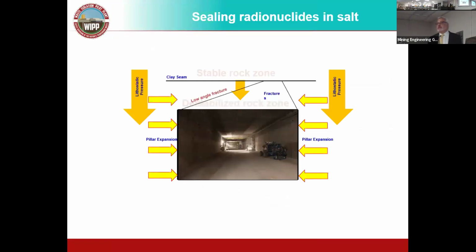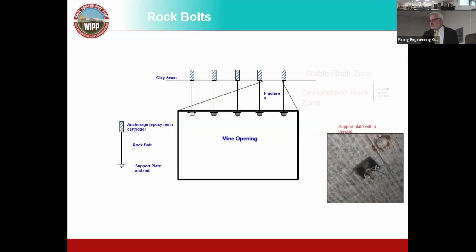We have forces at depth that we are contending with, both vertical forces and horizontal forces. Again, we try to align our excavation as close as we can to the overlying clay seam. In our particular excavation, we actually changed the elevation at one point so we could be closer to that clay seam and anchor our rock bolts above it. I did show you some images before. The reason we try to avoid that is that we end up generating low angle fractures if we don't get really close to that clay seam where we can secure the back, that is the roof. So this is just a depiction of us anchoring the rock bolts up against the back.